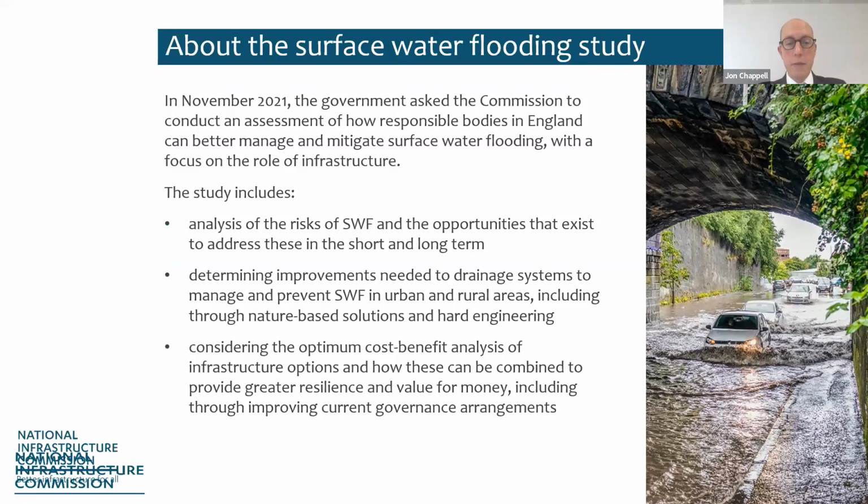This is within the assessment, but we published it as a standalone study last year because it was commissioned slightly earlier than the rest of the assessment. And that was in November 2021. And we were asked to focus on how we can better manage and mitigate surface water flooding with a focus on the role of infrastructure, unsurprisingly, given our role.